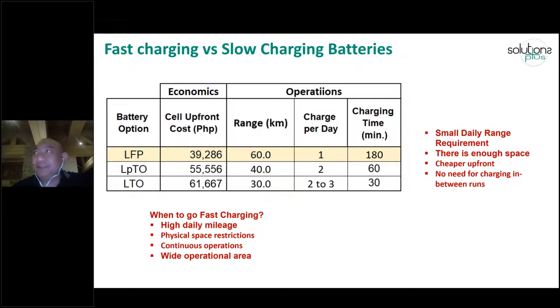So this charges at around 0.33 C for rated charging rates, and the peak is around 1 C. The LPTU is around 4 C, and the LTO is around 10 C.